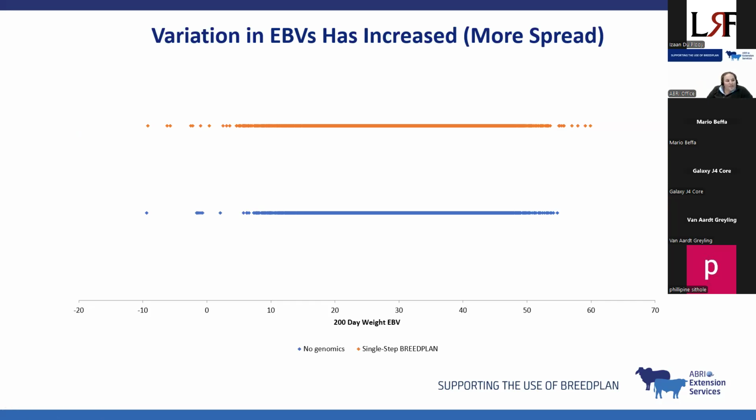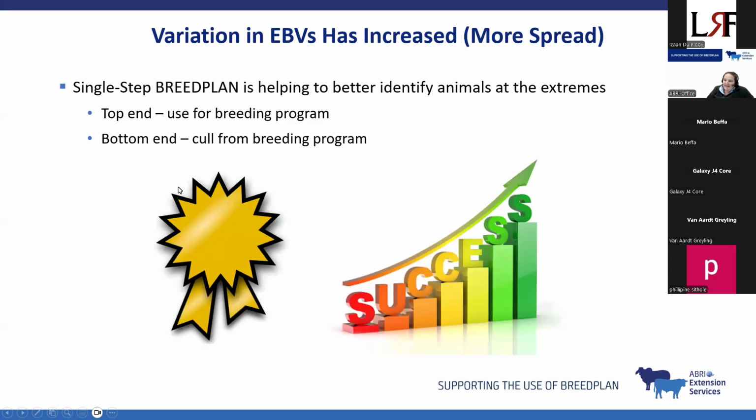The next thing we saw is that variation in EBVs has increased. So we see more spread with single-step BreedPlan. And this is for 200-day weight. You'll see that at this top end, we get animals with higher EBVs than they had under the conventional BreedPlan. And it's hard to see on this one, but down this end here, animals that had lower EBVs than under conventional BreedPlan. And that's good because that means that single-step BreedPlan is helping us to better identify animals at the extremes. And that's really helpful because those ones that are up the top end are usually the ones that we want to use for breeding programs. But it's also important that we are identifying those at the bottom end because they're typically the ones that we want to cull from the breeding program and don't want to perpetuate through to the next generation.